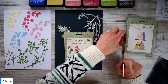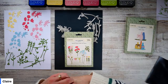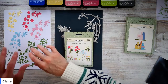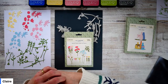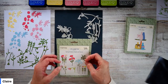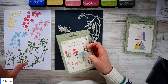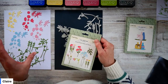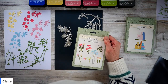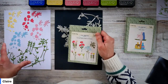What colour theme am I going to go down? Just die cut all your favourite colours and have them sitting there in front of you. You don't even need to use them on that day, to be honest. Sometimes it's better just to do the die cutting, walk away, then come back either that afternoon or the next day, and all of a sudden you're filled with different ideas. So yeah, it's a really nice chance to play.